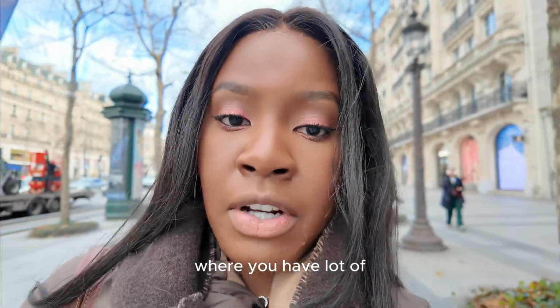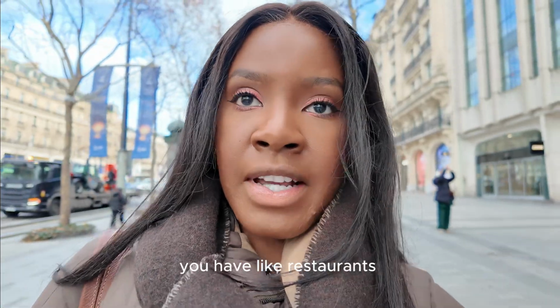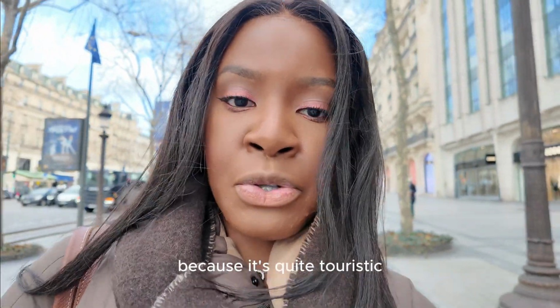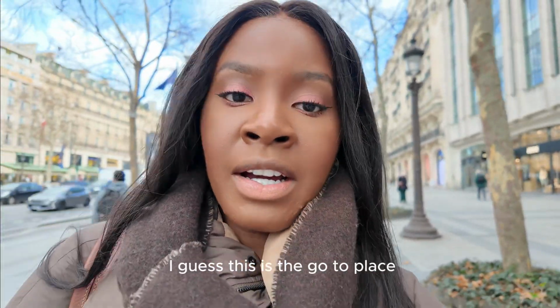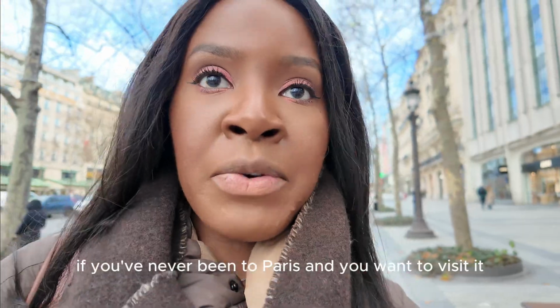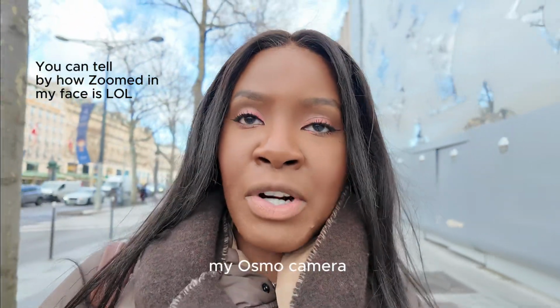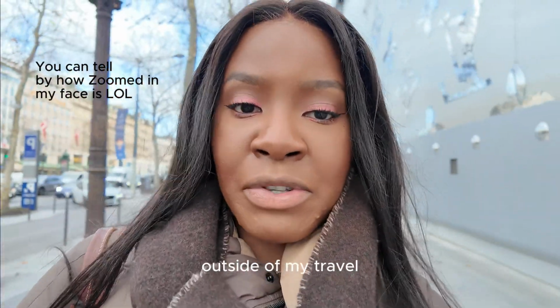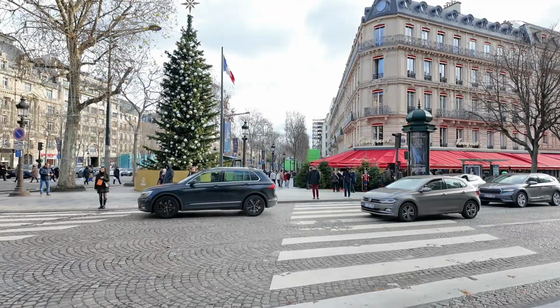This is like a long street where you have a lot of luxury shops, you have like restaurants. I don't usually stay in that area that much because it's quite touristic, but I guess this is the go-to place if you've never been to Paris and you want to visit it. I think it's the first time that I'm actually using my Osmo camera outside of my travel. I don't consider Paris as a travel because it's like home.